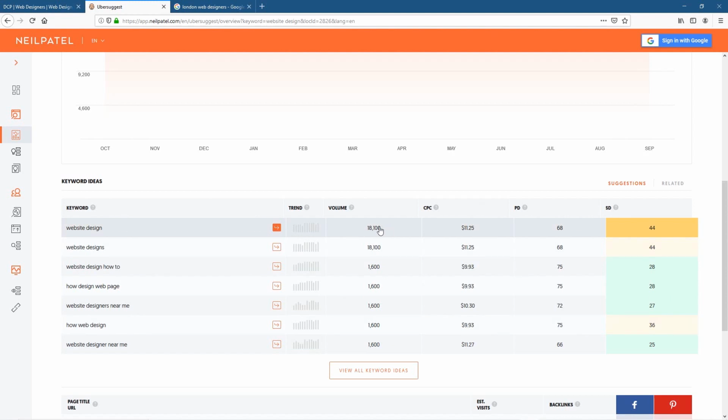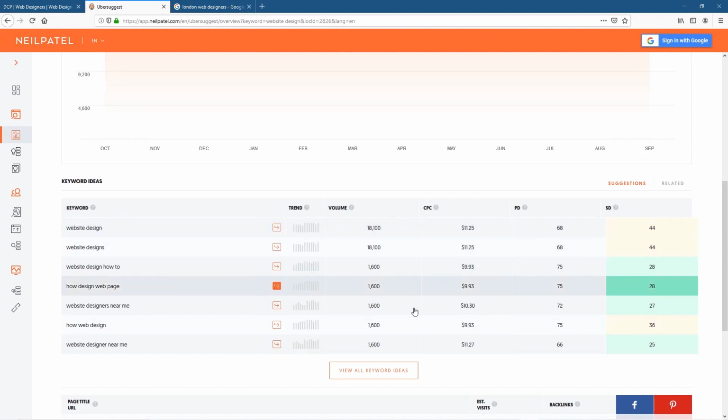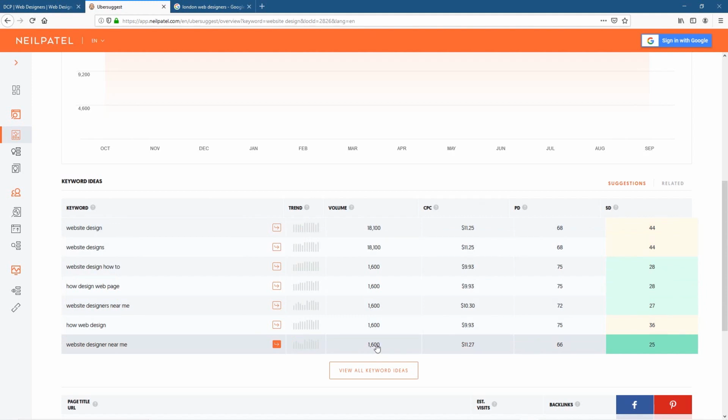It's quite a high volume, but it's very competitive, that keyword. But if you move down to here, 1,600, it's less competitive. Web designers near me. Now you can optimize because it's very easy to rank for that particular keyword. You can push up the rankings a lot quicker. You can still generate a lot of traffic. Maybe out of that 1,600 volume you only get 10% of that, maybe only 5%. But 10% of 1,600 is 160, and 5% is 80.